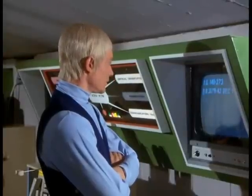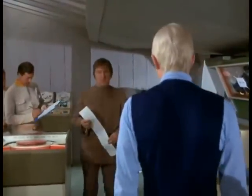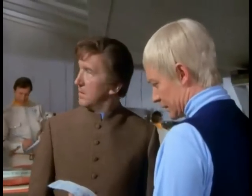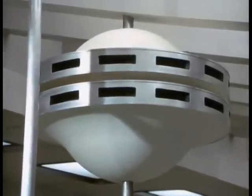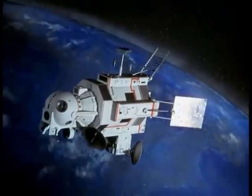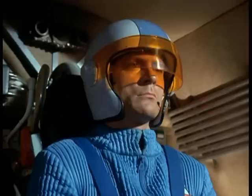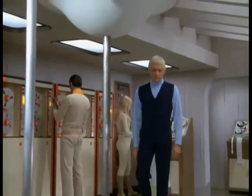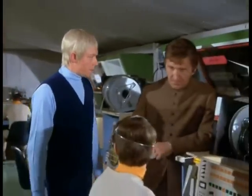Range 20 million miles. Positive track green 140273. Yes, we have that. Roger. We confirm orbital reference. Speed correction. Sol 0.7. I have green on 1, 2, and 3. Roger. Speed Sol 0.78. Range 17 million miles. Anything? No, nothing yet, sir.